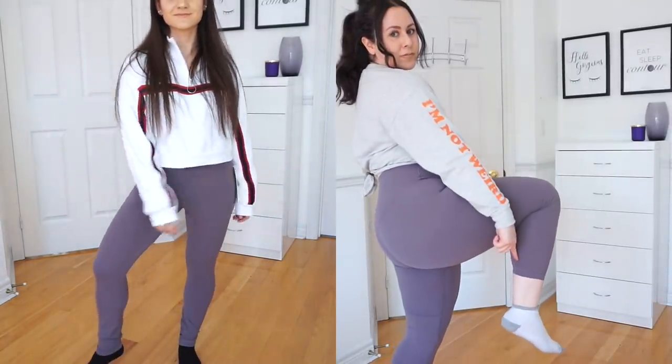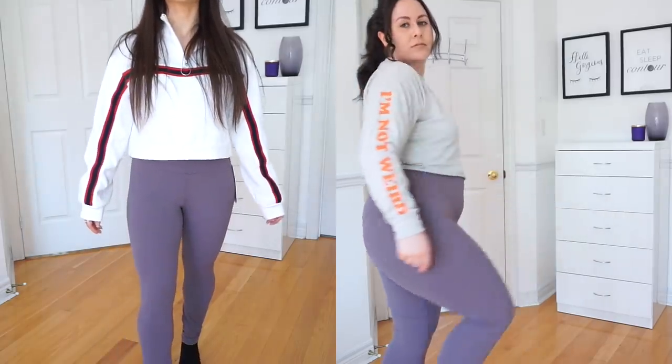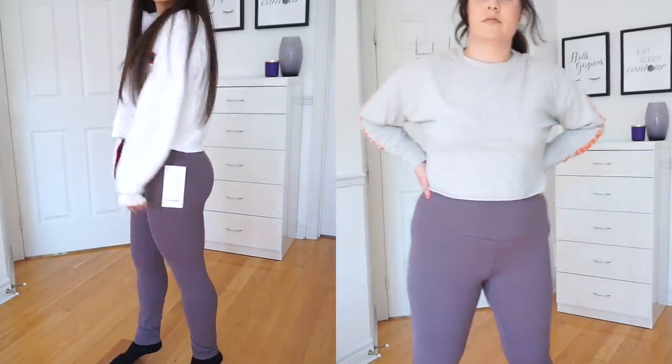We forgot to mention, so these are supposed to be cropped and on me they were not cropped because short girl problems. They were down her feet. Yeah, they weren't just at her ankle. I know. She rolled them. They kind of bunch at the ankle because I'm too short and they're like, you need to be taller pretty much. For me, it was like a capri. Like it went down my knees. Yeah. And then for her, yours was like the legit what it was supposed to be.